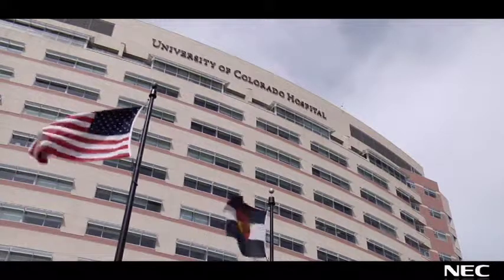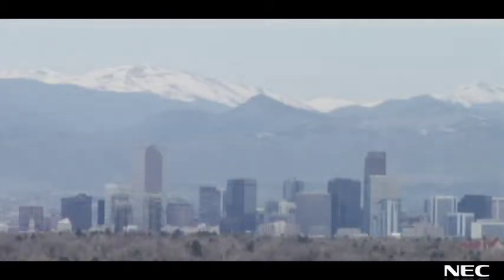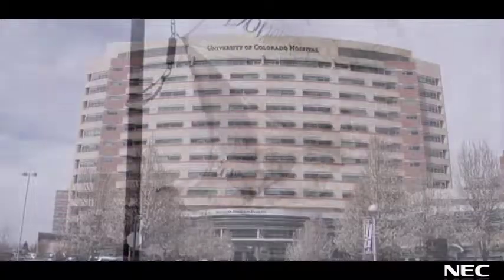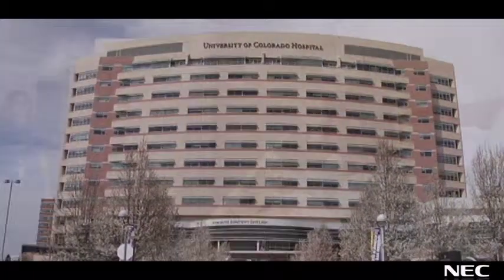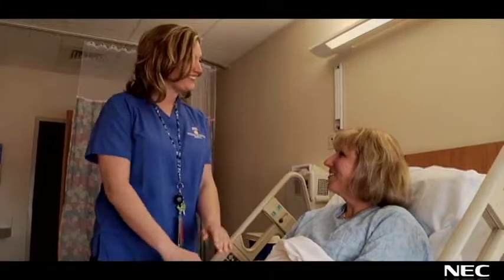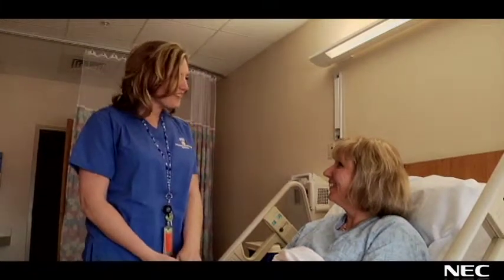The University of Colorado Hospital is one of the Rocky Mountain region's leading academic medical centers. The hospital has been rated in the top 4% in the U.S. for nursing excellence, clinical care, and innovation. As a top U.S. News & World Report hospital and a magnet hospital, we set the standards that people operate by.